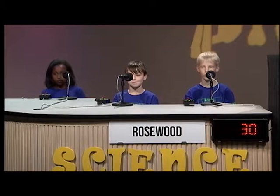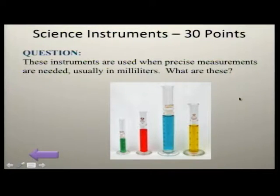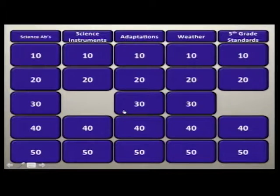All right, make sure you speak into the mic, okay, guys? So try that one more time. Science instruments for 30. Very good. Here we go. These instruments are used when precise measurements are needed, usually in milliliters. What are these? All right, Oakdale. Graduated cylinder. You are correct. Very good. It is a graduated cylinder. All right, Oakdale, it's your turn.